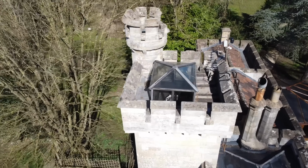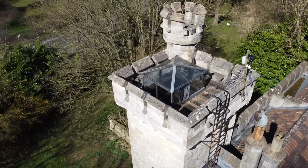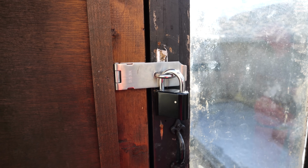Well, I wish I'd brought a wider angle lens, but here we are up in the tower, the turret to the side of me there. Now we can't get outside unfortunately, but God, it's boiling up here. It's a lovely sunny day, but still very interesting to see the other tower from here.